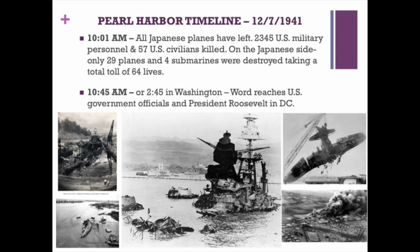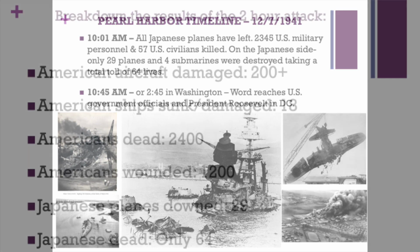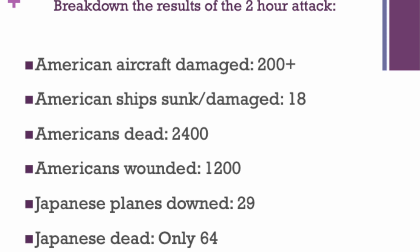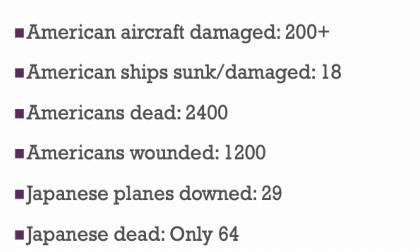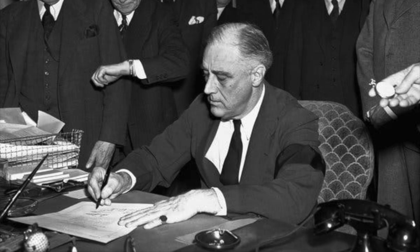Word will soon reach FDR and U.S. government officials in Washington, D.C. The 2-hour attack killed over 2,000 Americans. The next day, the president delivered this speech.